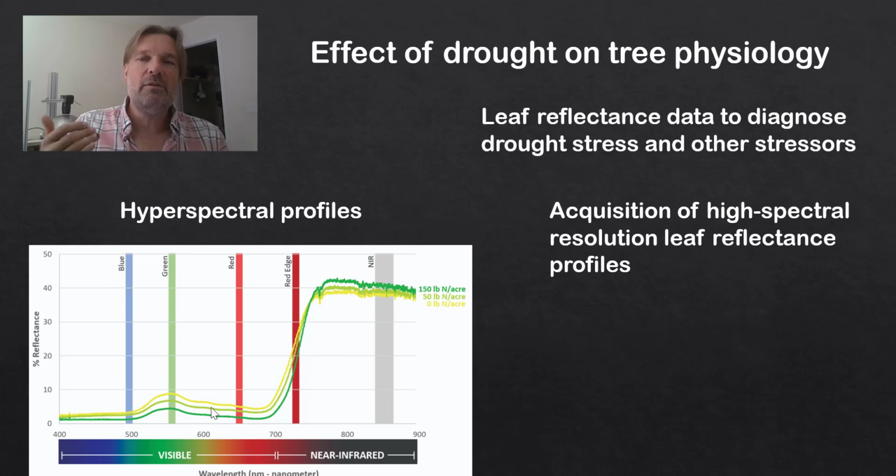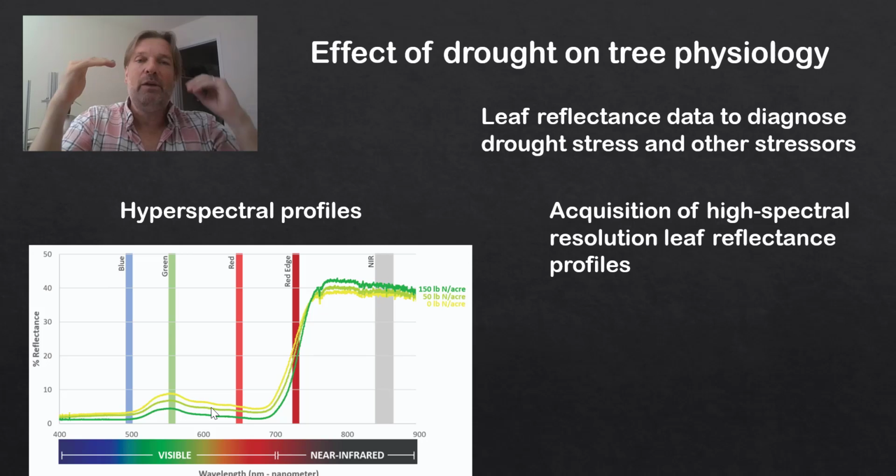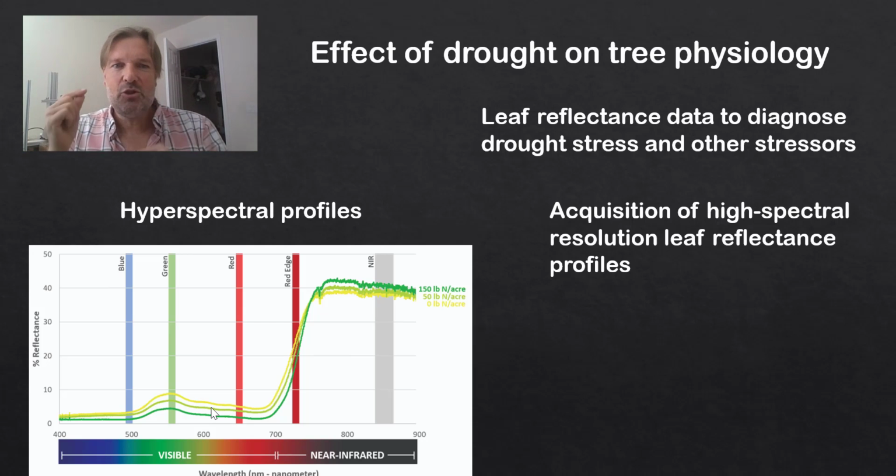So we can use generally an increase in reflectance as an indicator of drought. That is something that is very, very well established, that plants that are drought stressed will reflect more light than healthy plants, simply because they can't absorb the light. So that light that is coming from the sun, instead of being absorbed, is now being reflected back to the atmosphere. And so if we have an idea of what a healthy plant should look like, we can use that as a reference, we can then show that these drought stressed plants reflect more light.